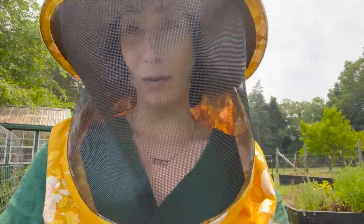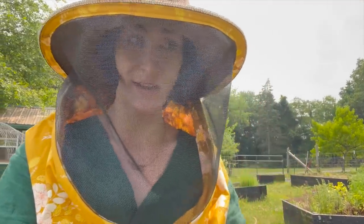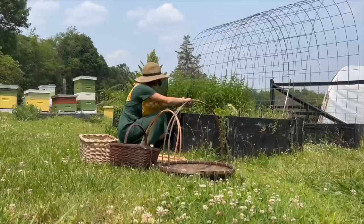All right, I'm glad that we're doing this because I think if I were to have waited a little bit longer, all of my mint is probably gonna go to flower. So this is great. We're doing this now.